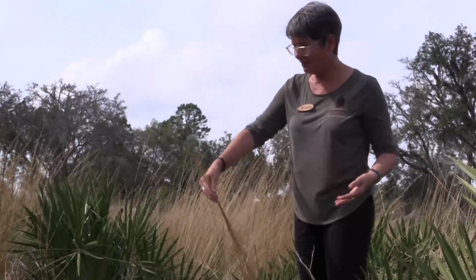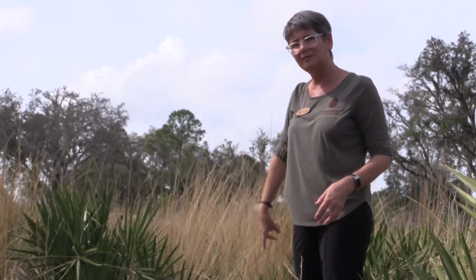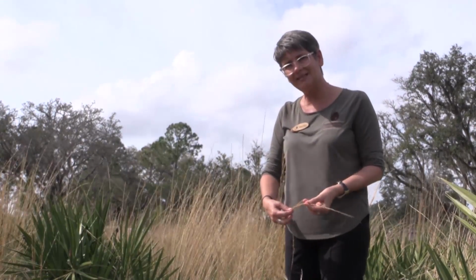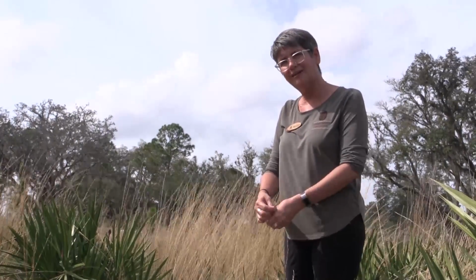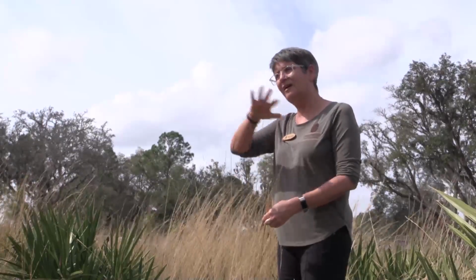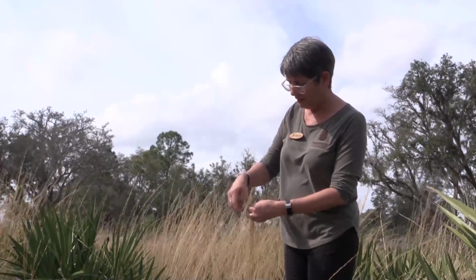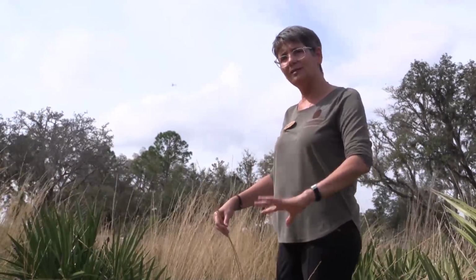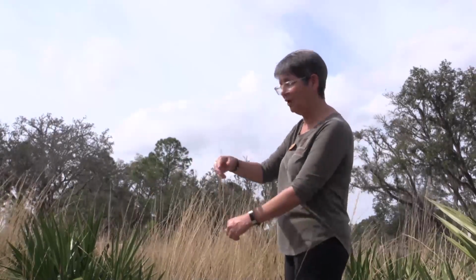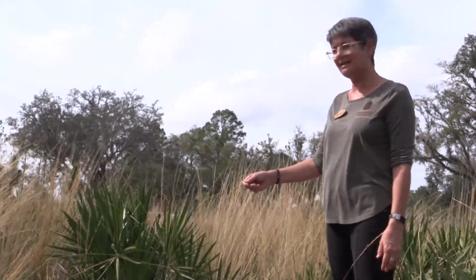So this grass that you see here, it's sort of golden waves that are blowing over across the palmettos. This is wiregrass, and this is wiregrass that has gone to seed. And the only reason it's gone to seed is because we did a control burn here back in June of last year. So when you put fire on the landscape, which is what this ecosystem requires, in the spring or summer, the growing season, then in the fall it will all go to seed. But if you don't, it won't go to seed. So this is a beautiful story about why this landscape needs fire.